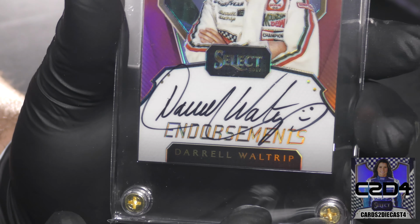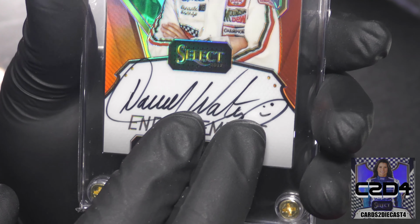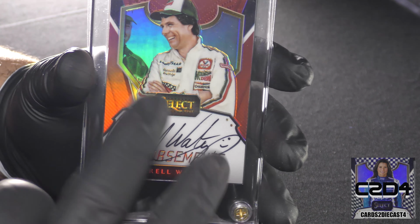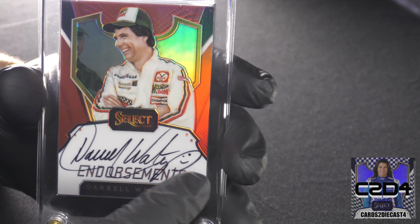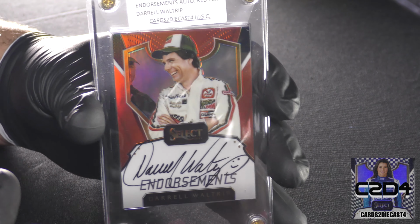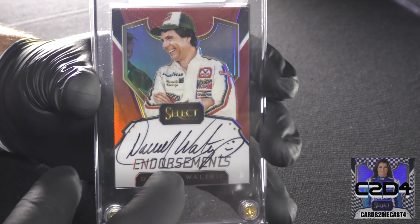And now here is one of the smiley faces. You see here with the P, he made a little bit of a smiley face. So that's 3 different variations of his autograph between those 3 endorsement parallels. So thank you very much, Mr. Waltrip, because beyond that, though, I wouldn't have much else to say for you.